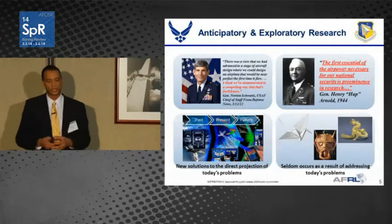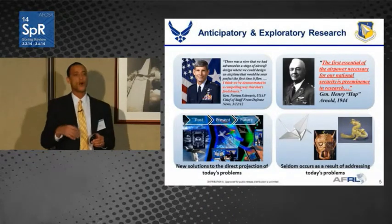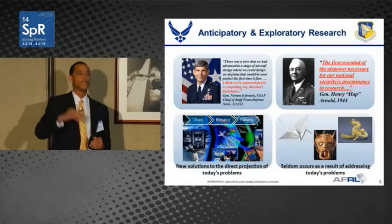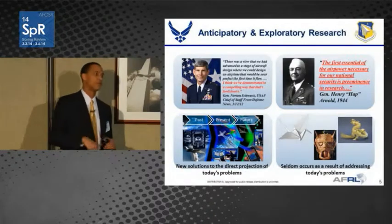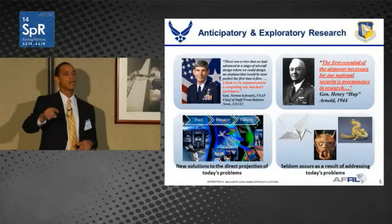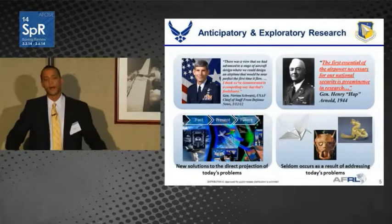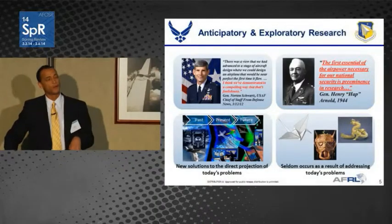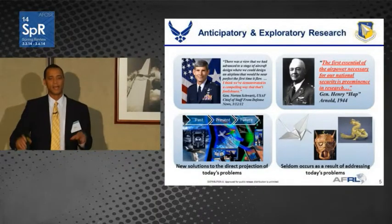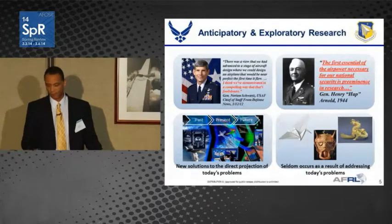And then on the exploratory side, we're really talking about not knowing where we're going to be 20 years from now, not knowing what type of research we need to fund today to accomplish what we're going to have to do 20 years from now. And so I'm going to talk a little bit about some efforts in my portfolio on the big idea termed shape shifting. So I'll talk a little bit about that as well.